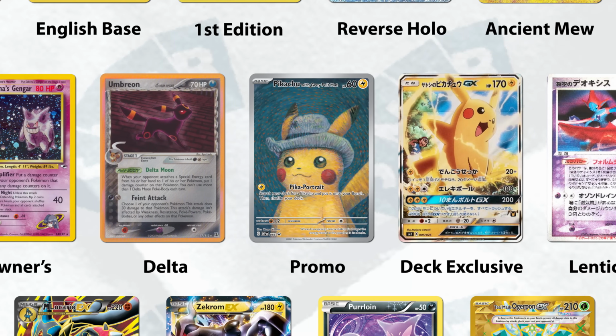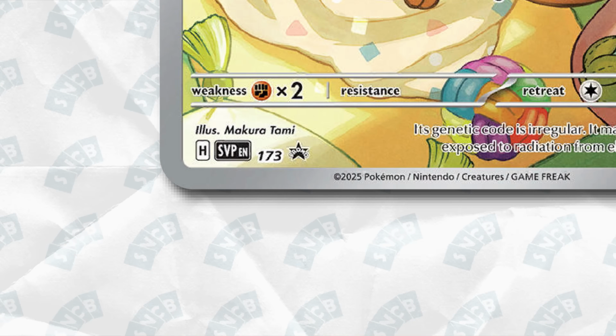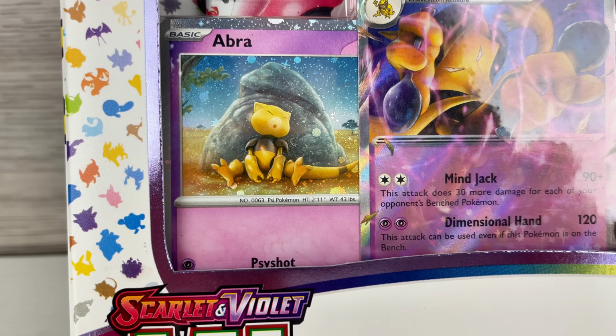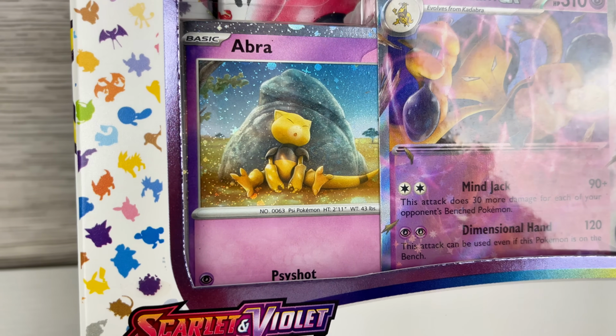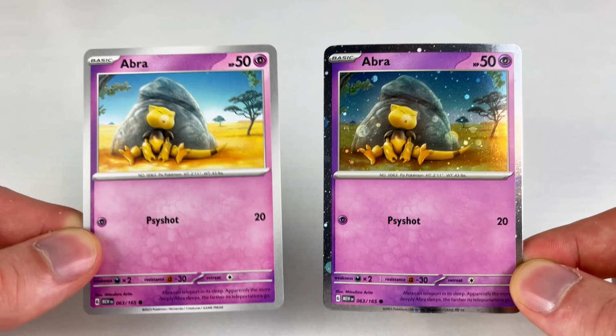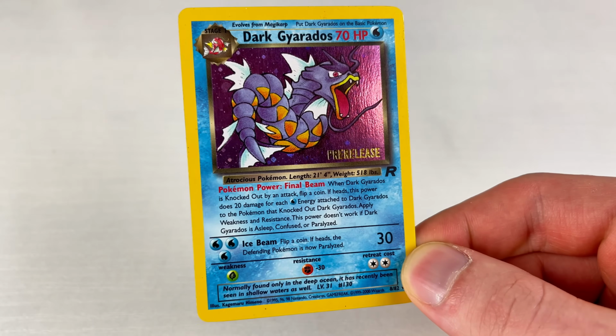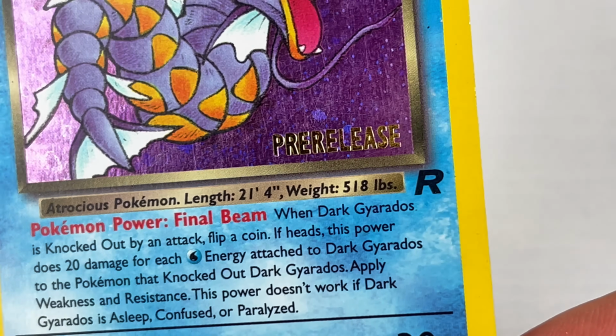Alright, it's time to talk about promotional cards. So a promo card is pretty much any card that you get outside of a booster pack or pre-built deck. Some will actually say promo on them with a black star, and these belong to their own black star promo set. Other promo cards will look almost identical to a regular card though. For example, some of the promos have a different holo pattern, and that's the only difference. Or sometimes the only difference will be a stamp.